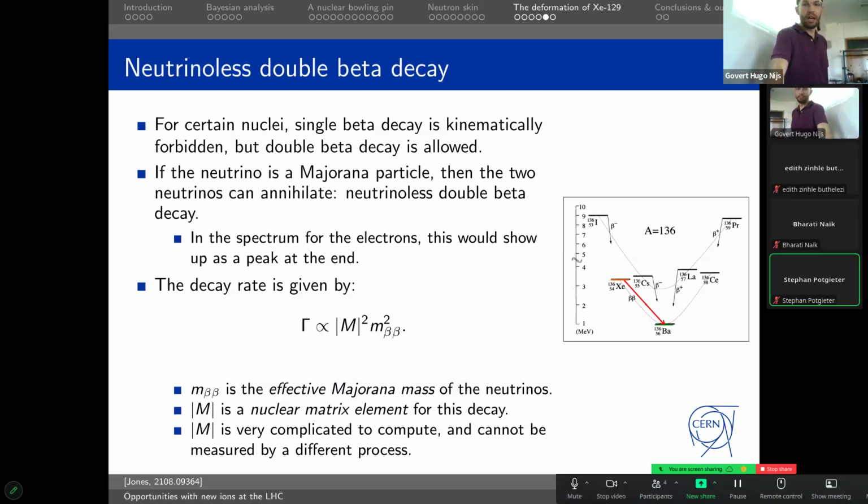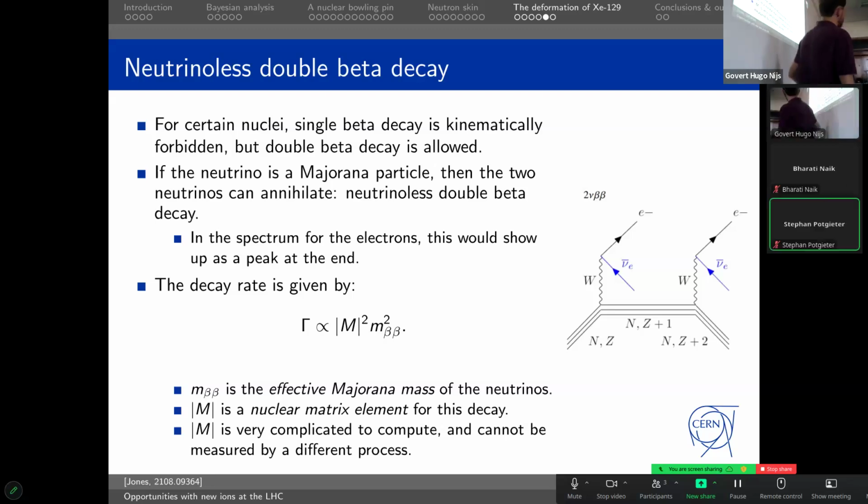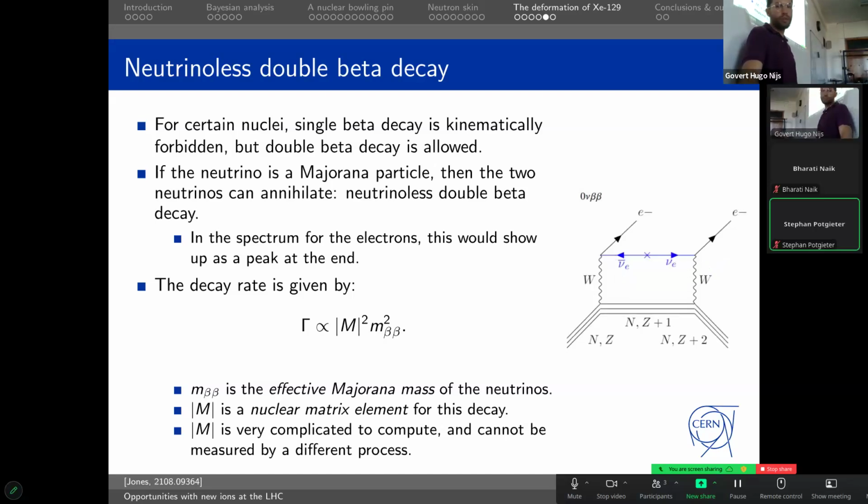But it does happen, and there are several nuclei that decay in this way. The Feynman diagram associated with it is this. You can see that there are two neutrinos going out. But if the neutrino is a Majorana particle, then you can also draw this, and in this case you would emit no neutrinos. But it's only possible if the neutrino is Majorana.